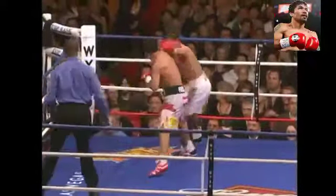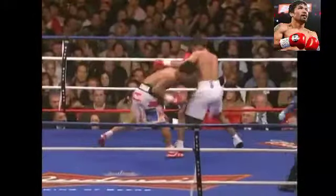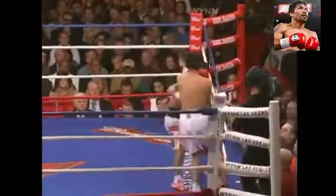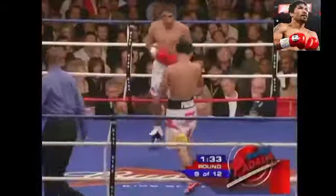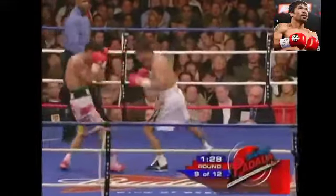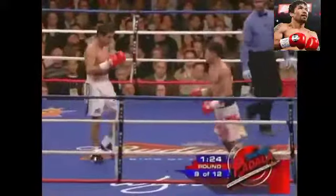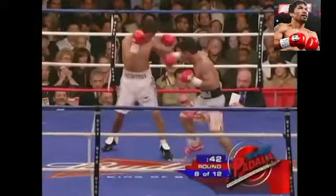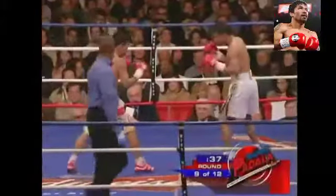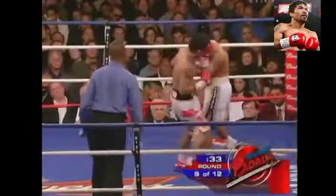The 9th round. History being made tonight. I can watch these guys fight all night. They might. Pacquiao abandoning the body attack a little bit, which was working so well for him. And at the same token, Morales abandoning the jab. That one hurt Pacquiao. Did you ever think it would be Manny Pacquiao with the better combinations? I didn't.